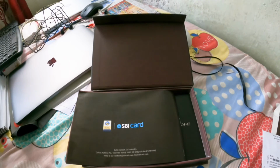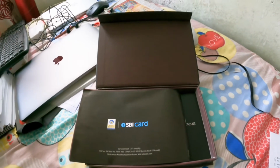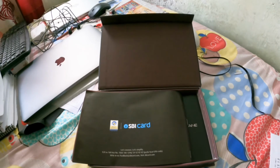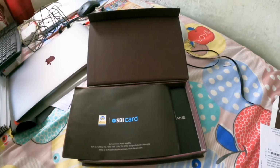And the disadvantage is you have to find a Bharat Petroleum pump every time you fuel. But you can use it at other petroleum pumps also, but there you won't be getting the 7.25 cashback. That's the only disadvantage.